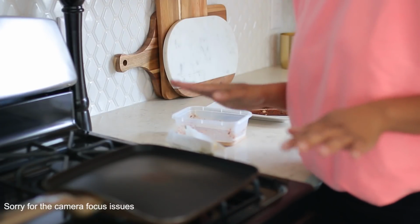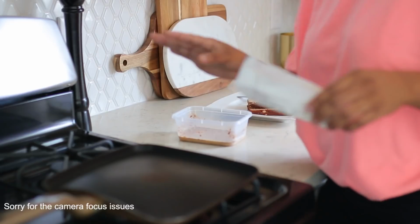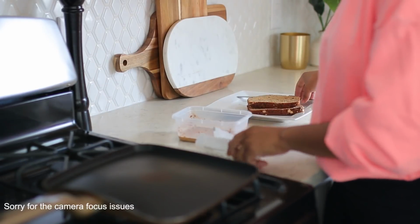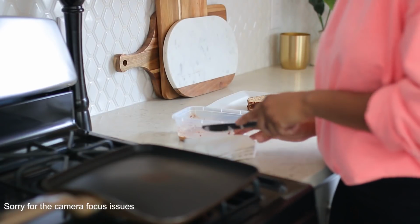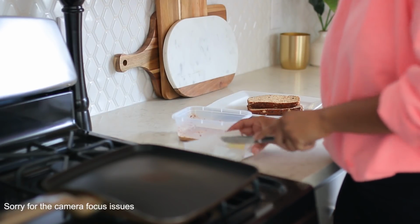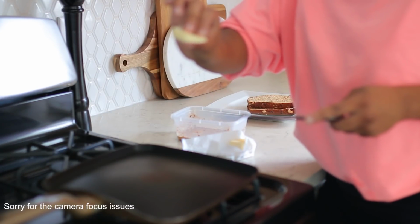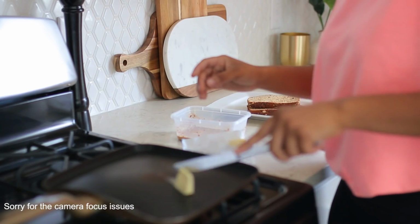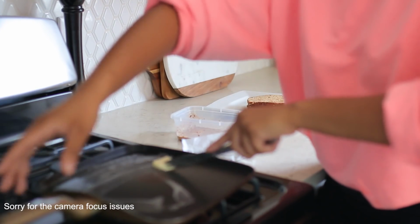Okay, so I brought you guys up close because I wanted y'all to see exactly how I add the butter to the skillet and then of course cook my French toast. So I like to first heat up the skillet just a little bit so it's already pretty warm. And now I'm going to add like this much, y'all, like that much butter to the skillet. And just kind of work that all over the pan.